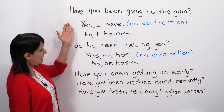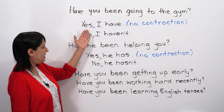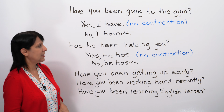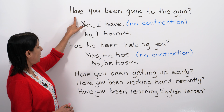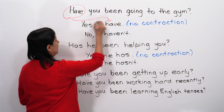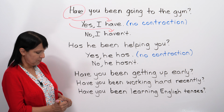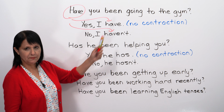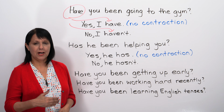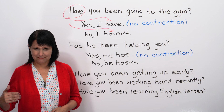So if they ask you, have you been going to the gym? You could say, yes, I have, or no, I haven't. And you get this part from the question itself, right? The question begins with have, and you can use this in your answer. The important point to remember is if it's a positive answer, we cannot use any contraction there. So you have to say the full, yes, I have, or no, I haven't.